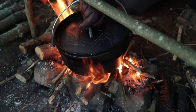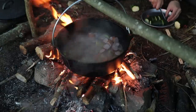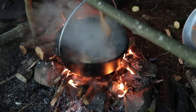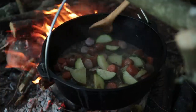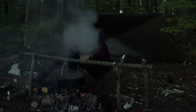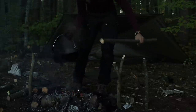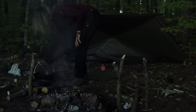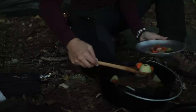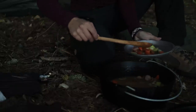We got some stuff going on in here. We are ready. Oh yeah. We're ready. All right, this looks delicious. I'm super hungry. Let's get some of that juice.